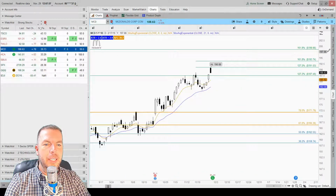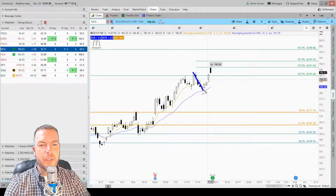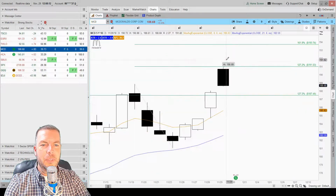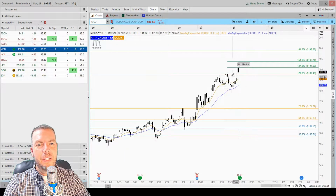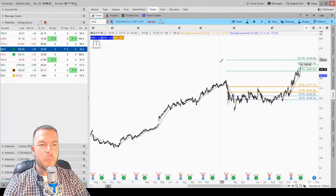But if you dial it in a little closer, even when we dial these Fibonacci's in a little bit closer, you can see that this little move down here to the 21 period moving average, we're extended now to that 1272. And what happened when it hit that 1272? I mean, almost to the penny, it was rejected and brought down. So we're extended on this level here, but if you're looking at a bigger move overall, we're not quite there.